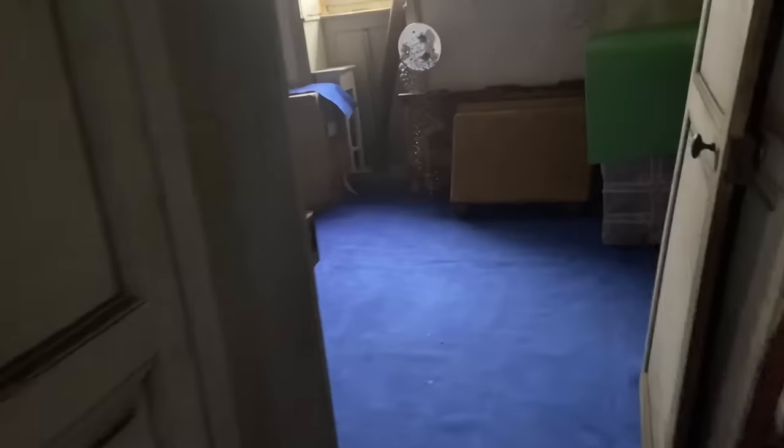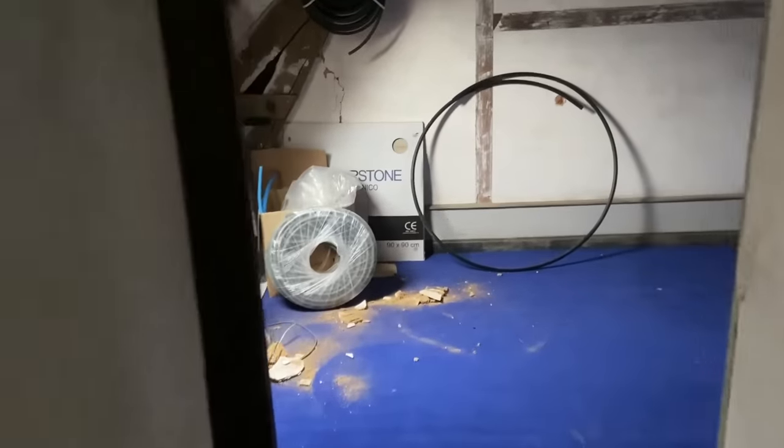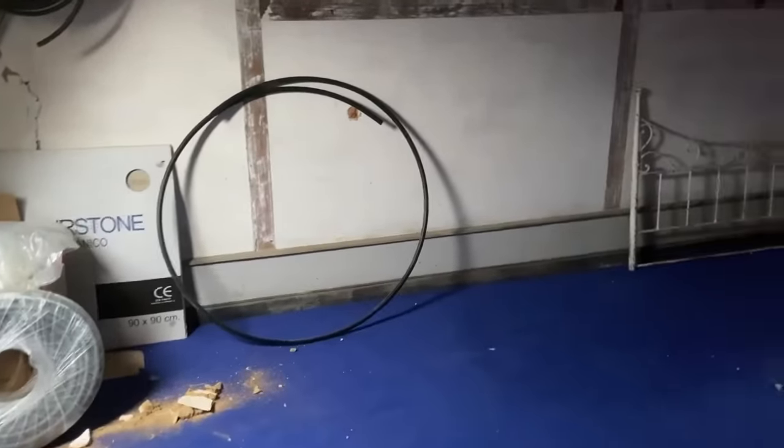Doorway back to the corridor, the hallway. No heating up here at all. I have no radiators. The plan will probably be just to put electric heating up here. I can't see a need. It's not a floor that's going to be used much. I can't see a need to start plumbing pipe and radiators all up here. So I think we'll just rely on electric ones.